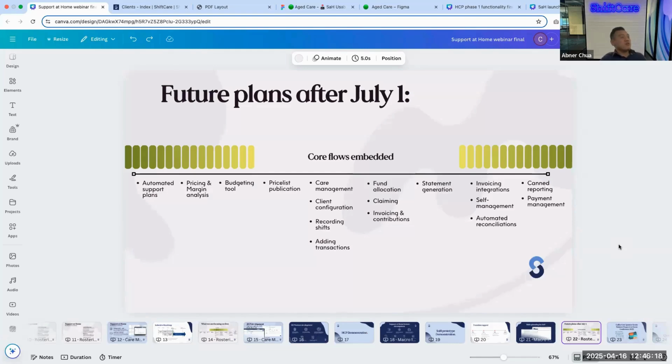In terms of where we go after July 1, we've touched on the core flows. Once we've got the core flows embedded, we'll start to look at all the peripheral functionality that's also part of support at home. So things such as budget plans and support plans, being able to automate them, and pricing and margins, being able to analyze the prices of the services that I'm charging. Am I making sufficient money from that?